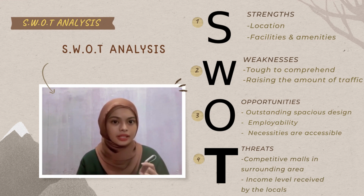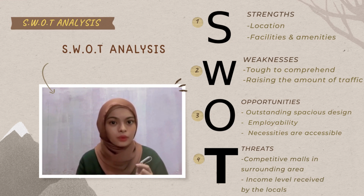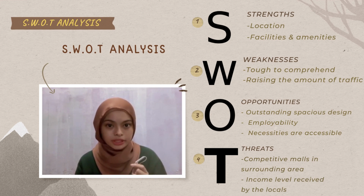Because the space in the building is wide, it will be advantageous for the owners, customers or a lessee to make good use of the available space, which may allow them to keep their possessions for business or commercial purposes. Second opportunity is employability. When the building is built, there will be a lot of on-demand jobs waiting. Therefore, this could increase the job opportunities for individuals around the property.